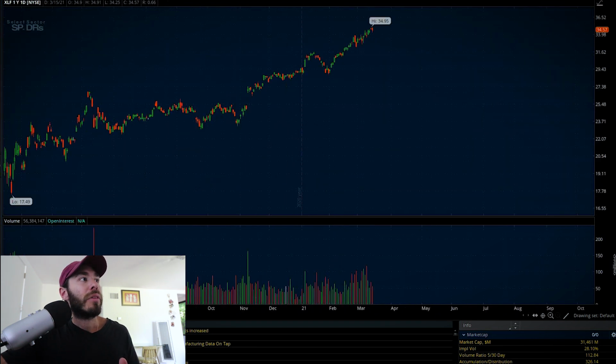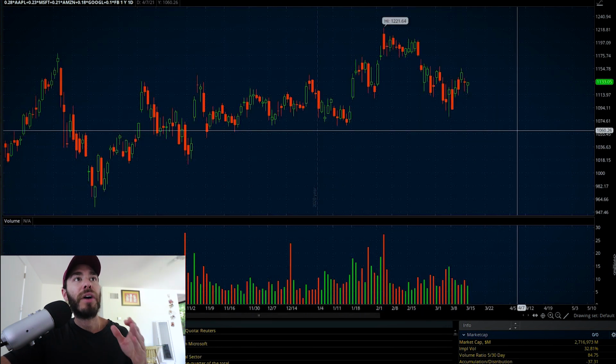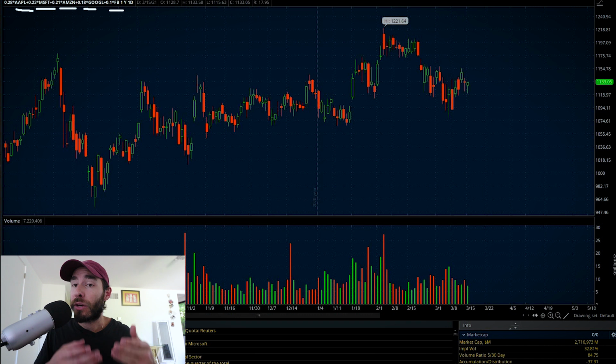I want to point out the Big Five today was up 0.03%. So the Big Five was nearly flat on the day. This was red. And for those wondering, it consists of Apple, Microsoft, Amazon, Google, and Facebook, combined. So this index was flat on the day, which lagged our Nasdaq being up as much as it was.